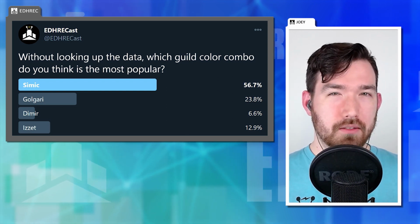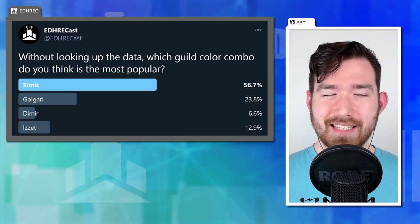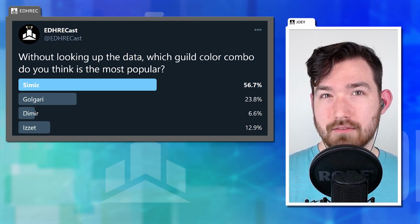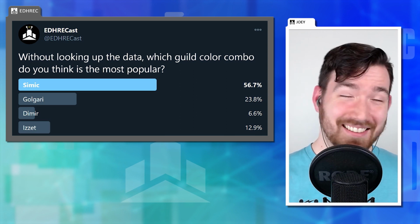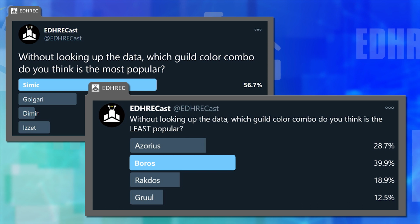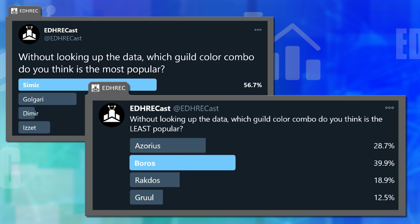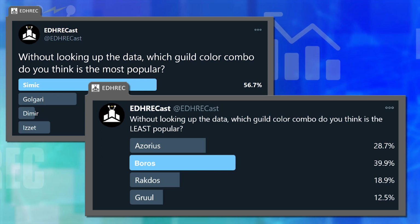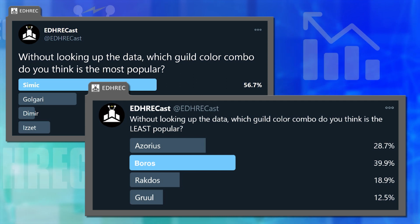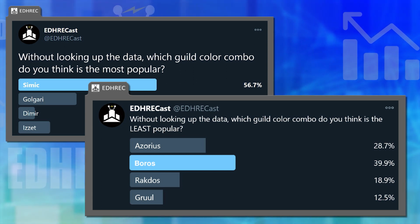Then we also asked what players thought was the least popular guild. What was the least popular two-color combination? Dana, what were the results that we found there when we polled people? Again, I don't think anyone is surprised at the perception, at least of the listeners, here. Boros came in at 39.9% of the votes of people assuming it was the least popular, followed by Azorius at 28.7%, Rakdos at 18.9%, and Gruul at 12.5%. So a pretty commanding lead, at least among our listeners, assuming that Boros would be the least popular guild.